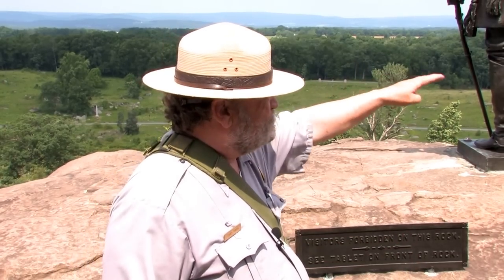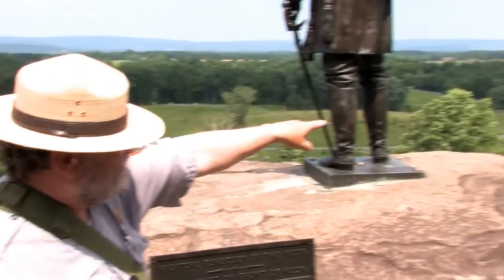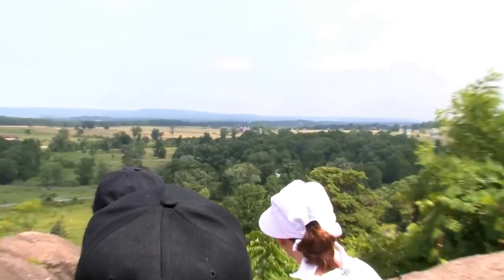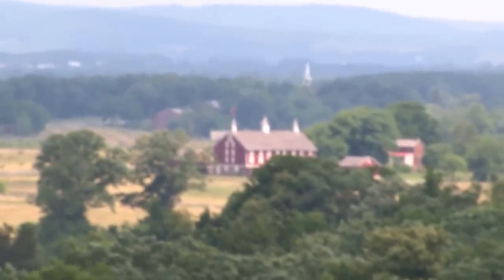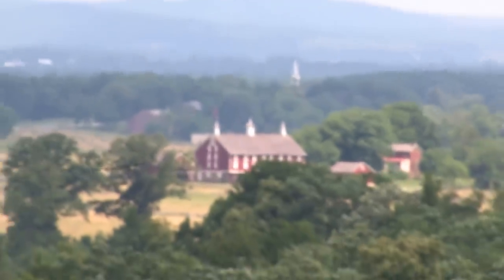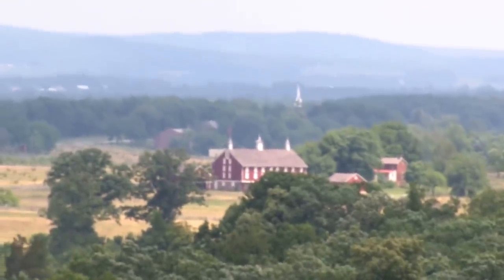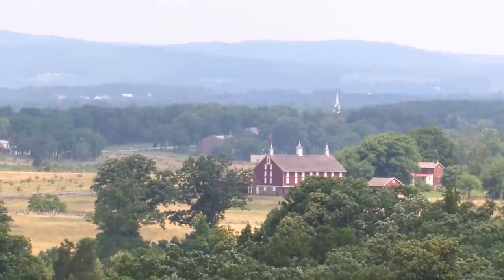And when the Yankees were driven back, it's hard to figure out where because it's so far, but see that red barn with the three spikes? Look beyond it and you can see a white steeple. That steeple is at the Lutheran Seminary. That steeple was not there in 1863, nor was that barn, but it gives us a good landmark. It was several miles west of that location where the white steeple is, where the first shots were fired.